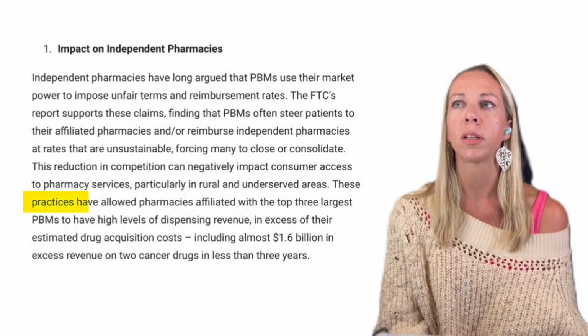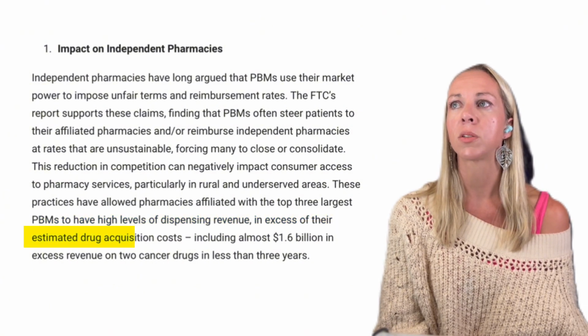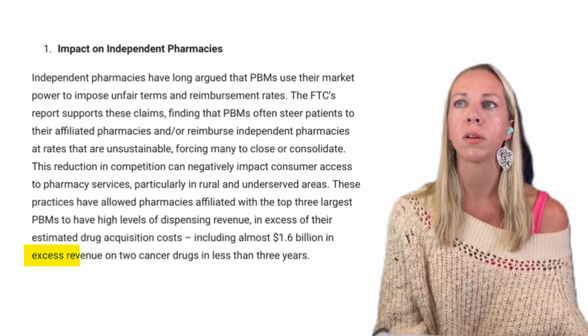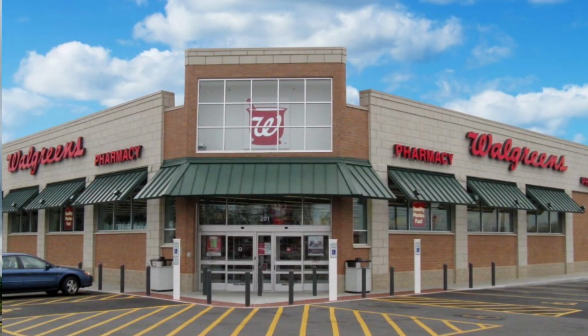These practices have allowed pharmacies affiliated with the top 3 largest PBMs to have high levels of dispensing revenue in excess of their estimated drug acquisition costs, including almost $1.6 billion in excess revenue on 2 cancer drugs in less than 3 years. Yes, I completely agree. And we've seen this just in our lifetimes, seeing these small mom and pop pharmacies close up shop and be integrated into the Rite Aids, the CVS's, Walgreens, Walmarts, and so on.